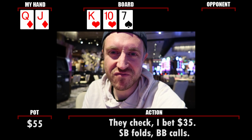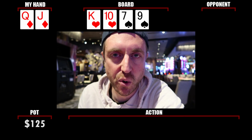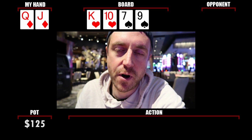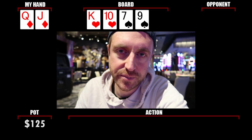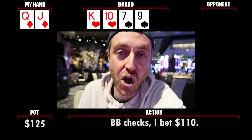Off to a river card. It's a good one. It's a 9 of spades. Brings us the nuts while putting a second flush draw on board. Checks it over to me. Now time to switch from bluffing to value betting. This time I bet $110. Thinks for a little while, and then he makes the call again.